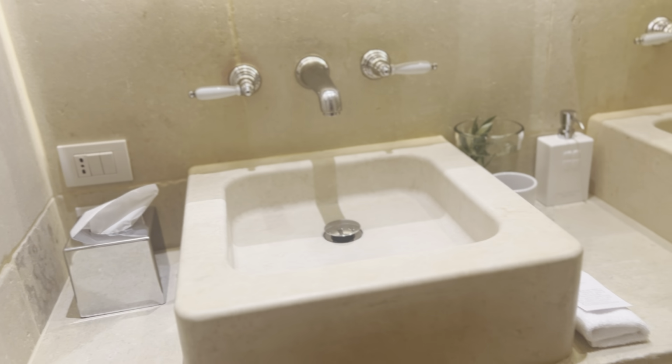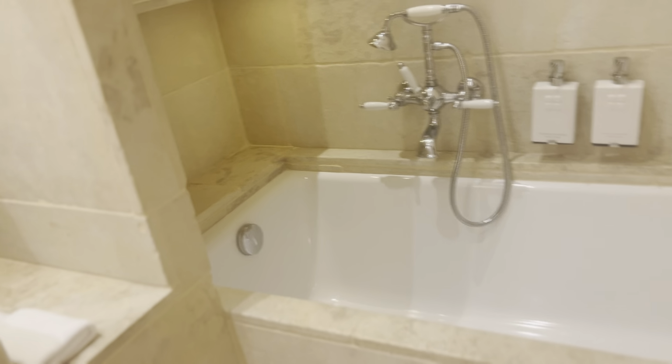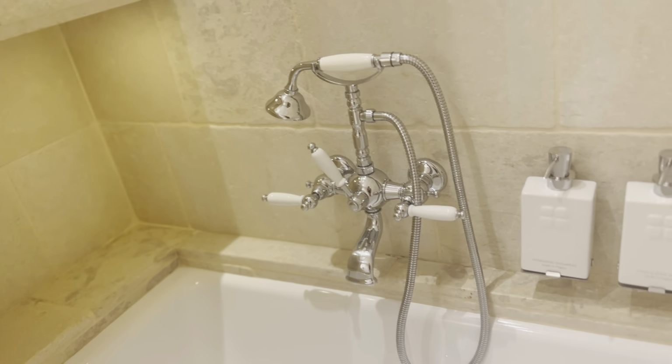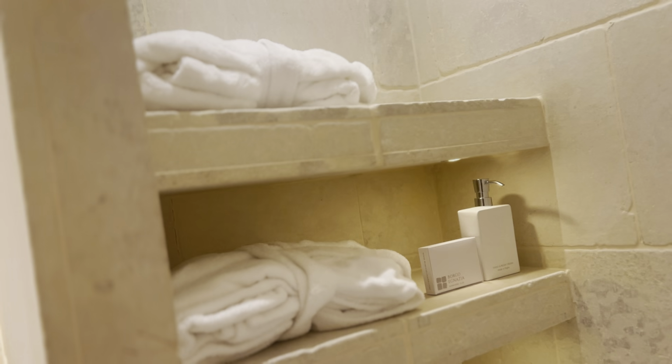toilets to the left, lovely wash basins, and good lighting. And the bathtub with low set toiletries. Cleverly, they put the robes up on shelves there to maximize the space for the guests. It can be a connecting room.